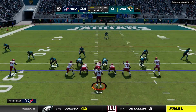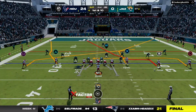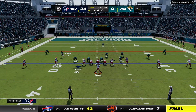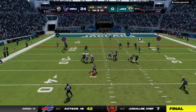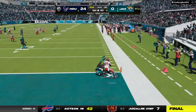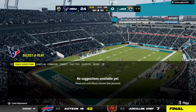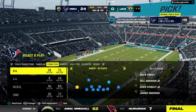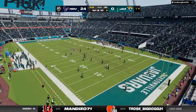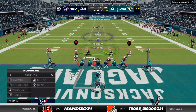On 1st down, here's Stroud. Oh, what a read on the outside as it's intercepted. Picked up by Andre Cisco. And the Jags are going to get the football here as the ball will come out to the 20. 30 left.